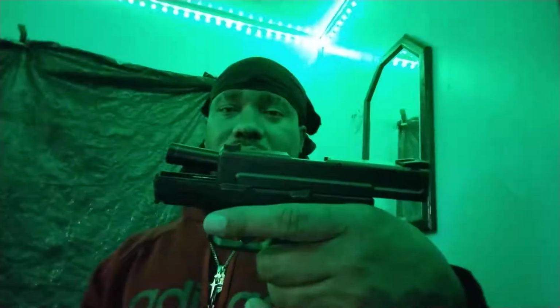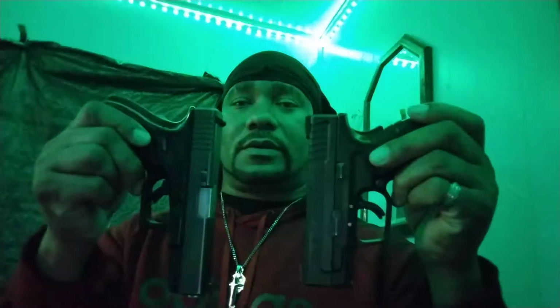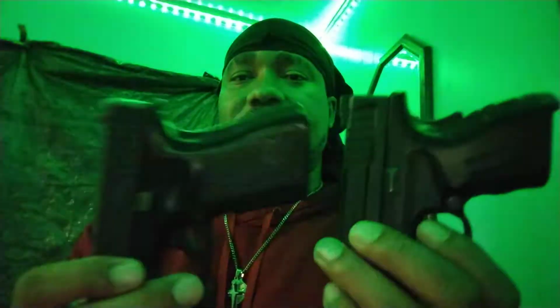The XD Subcompact Model 9, Model 2. This gun here, y'all, I'm not going to lie to y'all, I would choose my Glock 32 over my XD. I love the XD. It is a beautiful piece. It is a beautiful piece.